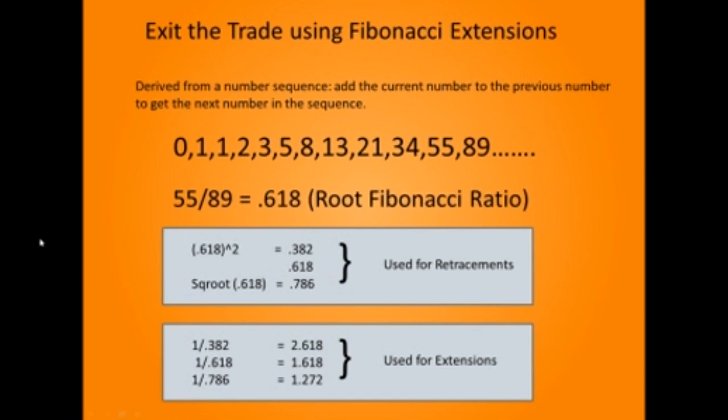Okay, we had just talked about the number sequence. Now, mathematicians have derived what they call the root Fibonacci ratio, which is any number divided by the last number.